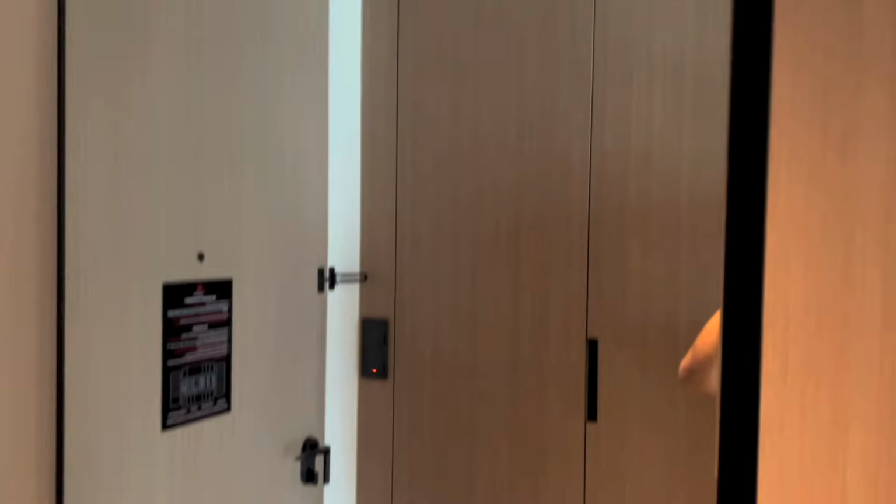Here we have the entrance to the bathroom. And on the sliding bathroom door, we have a mirror.